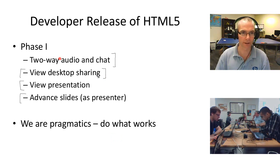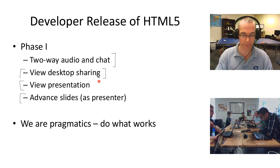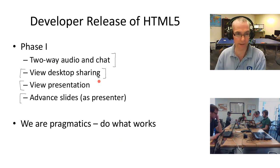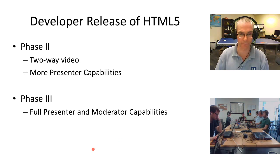The one part that we won't try to do here is the webcam. We figured that if we can do desktop sharing, the person on the mobile device won't see the webcams, and we can do that in a later release, but that's not going to prevent them from participating in the discussion or following a lecture. So we're trying to come up with the minimum that we can get a release out that hits the widest possible use cases, and we can always iterate it. Basically here we're pragmatic. We do what works.